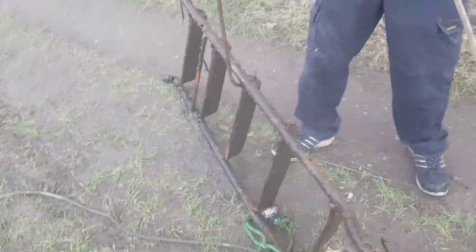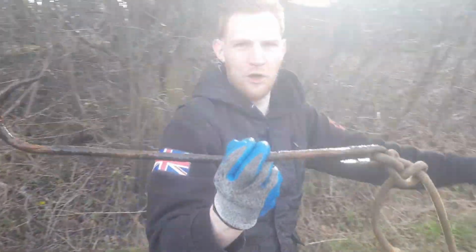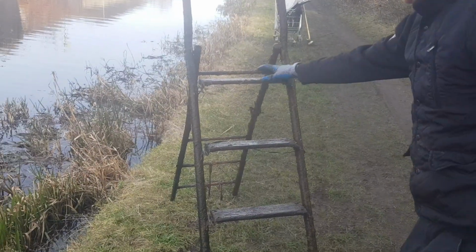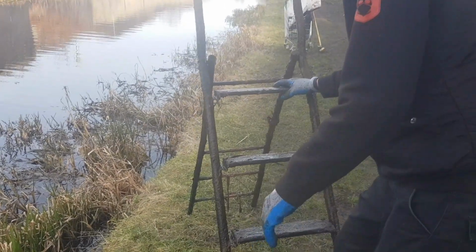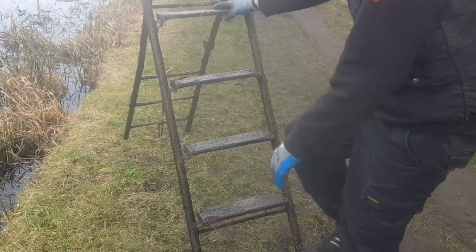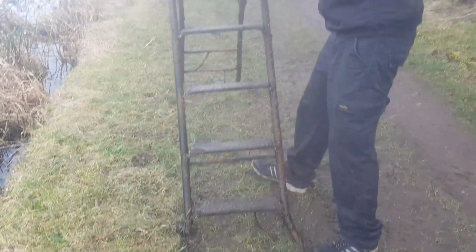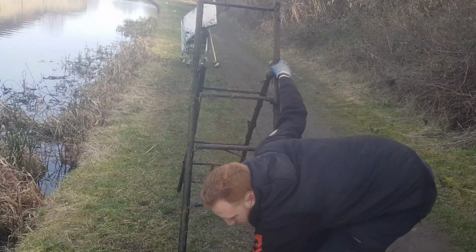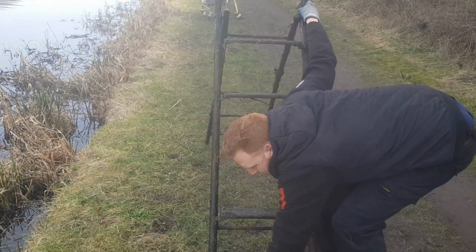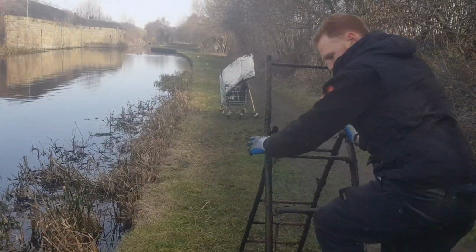Oh, nice. And Ben's just pulled out a portable ancient grapple hook. So we've just got these ladders, and they're actually broken, but Ben's just stood on the bottom step. The foot's gone there. At least it's out the water. And we've had that trolley and scrap so far.